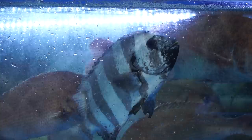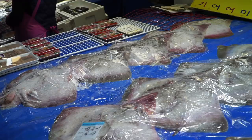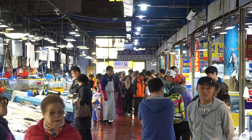So this market isn't very large, but it's definitely got every seafood you could ever imagine. They have all kinds of different types of fish, all the shellfish you could ever imagine. They even have some really unique things like sea pineapples and stingrays. It's a really different atmosphere compared to the Noryangjin Fish Market. I find the vendors are quite friendly and hopefully the prices will be a little bit lower too.